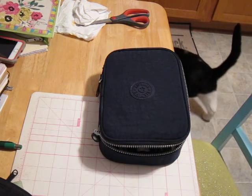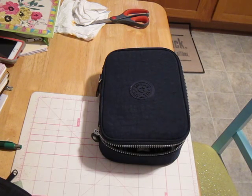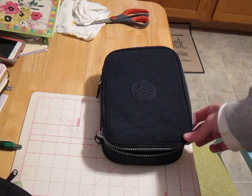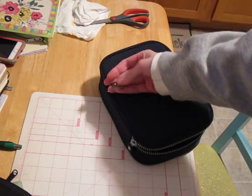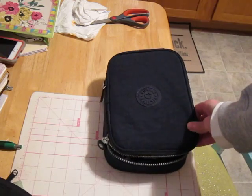I've been looking at everybody's Kipling pen case videos, and mine just came yesterday, so I had to make one. I got a black one because I got it super cheap on eBay. It was like $18 plus shipping, and I thought the monkey looked stupid, so I put a different charm on it. Normally I would think the monkey was cool, but I don't know.